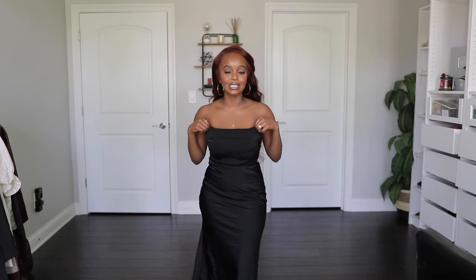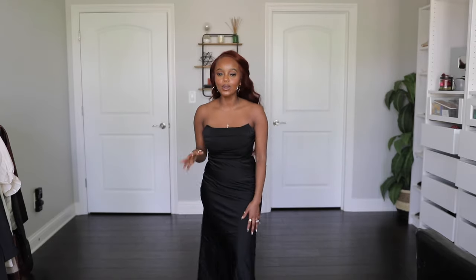Listen, friends, I know we had a little issue with the last dress, but I'm gonna get y'all on this next dress. When I tell y'all, y'all about to be obsessed with this. It is just a beautiful, simple, but very, very stunning dress. The way this dress fits me right now, it fits like a glove. I did get this in a size small. Obviously, it is a strapless dress, and it's just a basic black, but you cannot go wrong with black dresses.